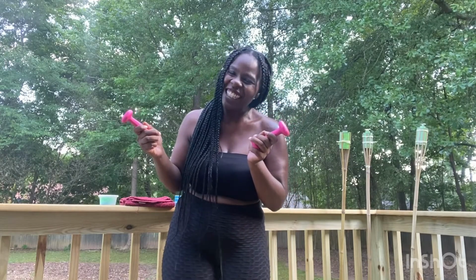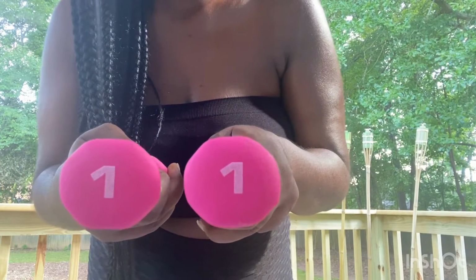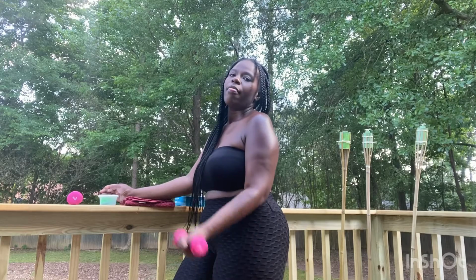So the next thing that I got is, ta-da! These didn't come from the physical therapy office, but it was a recommendation. They are 1 pound weights. They look like a 7 or whatever you may see, but they're 1 pound weights. And what I have to do with that is I actually just have to use my arm, come up, come down, come up, come down, come up. I do that for about 20 reps. And then when I get done with that, then I go right, left, right, left.